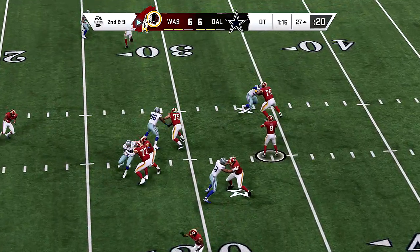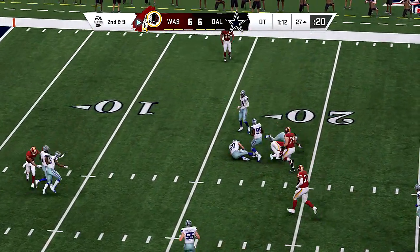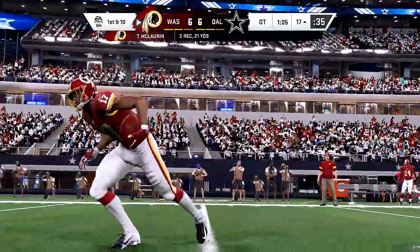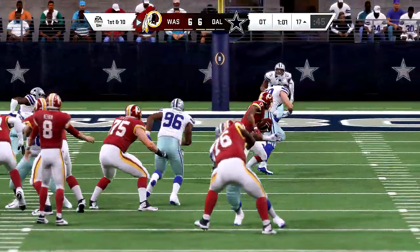On 2nd and 9, Keenum looking for McLaurin, and he's got him. And inside the 20 before he's brought down. 10 yards there, good for a Redskin first down. A lot of efficiency here on this drive. Heck, this may be their best drive of the game.